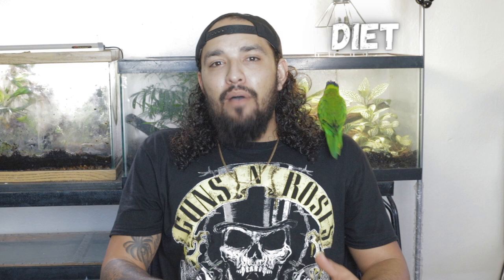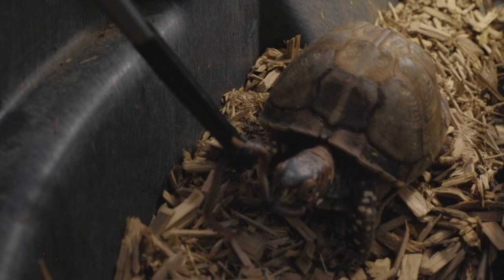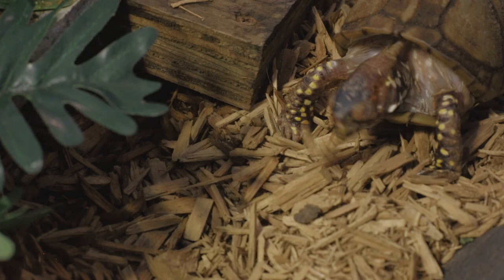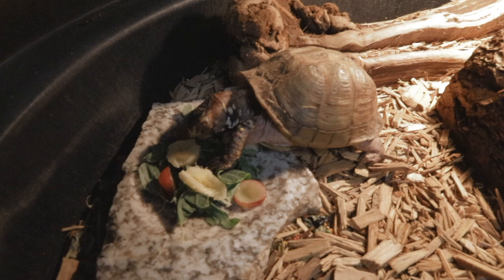Now onto their diets. Three-toed box turtles are omnivores, which means they're going to eat a mixture of insects, fruits, veggies, animal protein. Pretty much they will eat anything you put in front of them. When I feed Franklin, I like to give him a wide variety of things. As far as insects go, I feed him dubia roaches, earthworms, things like superworms. As far as the veggies and fruits go, I give him a lot of leafy greens like collard greens, mustard greens, dandelion greens, some strawberries, bananas, mangoes, carrots, just pretty much everything and anything you can think of.